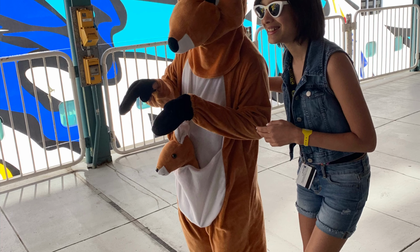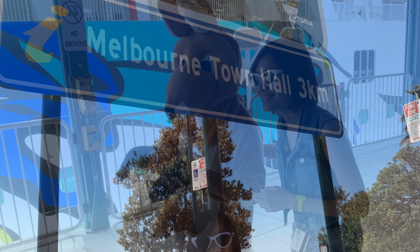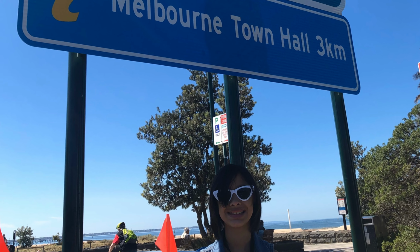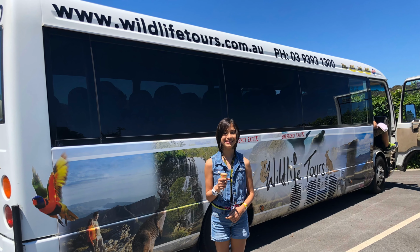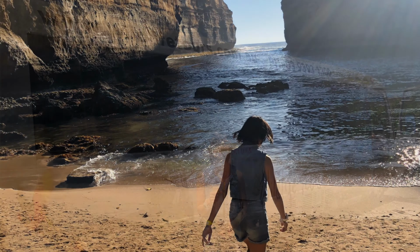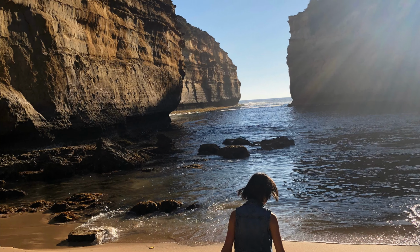Here's all you need to know about taking a great ocean road tour from Melbourne to see the 12 apostles. Victoria is the second smallest state in Australia, but packed with abundant natural beauty, all of which is easily accessible on quick day trips from Melbourne.